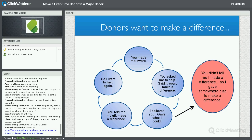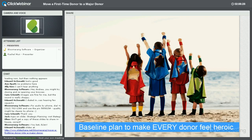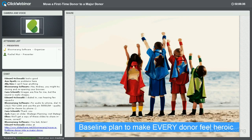And the bottom line is that it's up to us to make our donors feel like superheroes. And what we need is a baseline plan so that you can make every donor feel heroic and you can make every donor feel appreciated and acknowledged and thanked and a part of your organization. So my encouragement to you is to create some business rules to make it seamless and really help you make that process as easy to implement as possible and as scalable as possible.